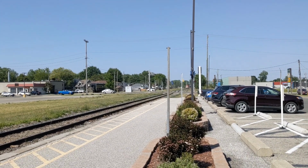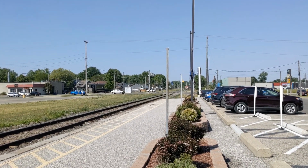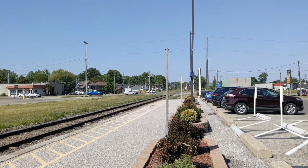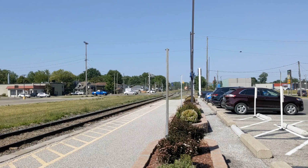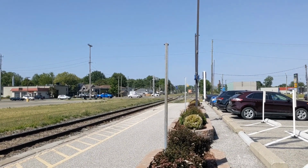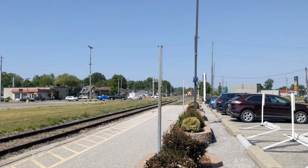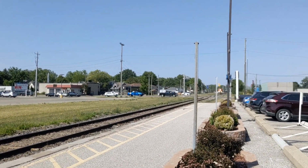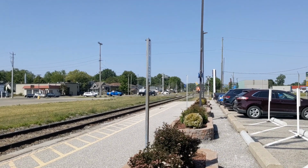Alright, CN A439 is now approaching the station. Looks like we have an SD70M in the lead. I don't know what kind of engine that is, but I want to say it's an SD70M. But yeah, CN A439 is now at the station, or approaching it. He's going a little slow now, so it might be a little bit.